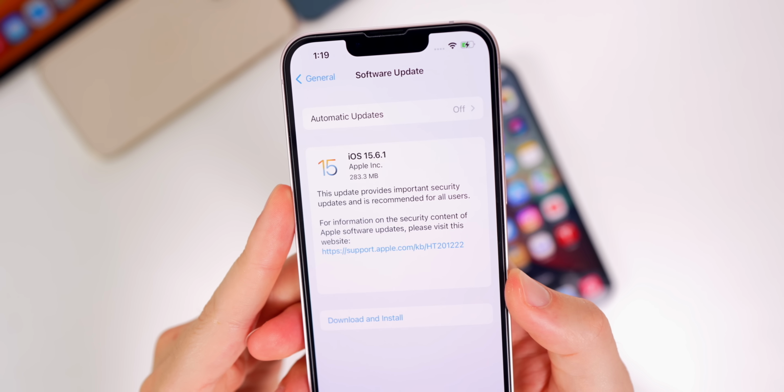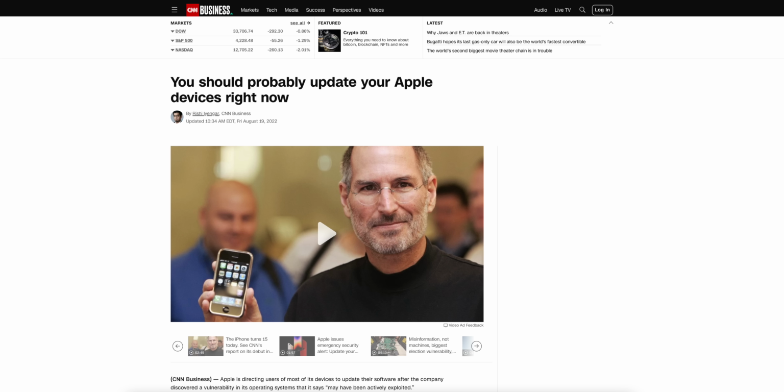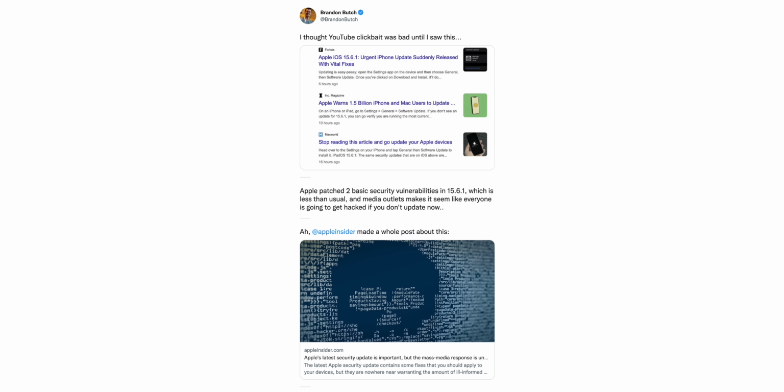And as for iOS 15.6.1, if you saw news headlines this week about an iOS update, you probably got pretty anxious and ran to your phone to update. And the reason I say that is because the media outlets posted several articles, and CNN even ran a segment on live TV where they just warned all iPhone and iPad users to update their iPhone or iPad ASAP or risk getting hacked remotely. Yes, seriously.